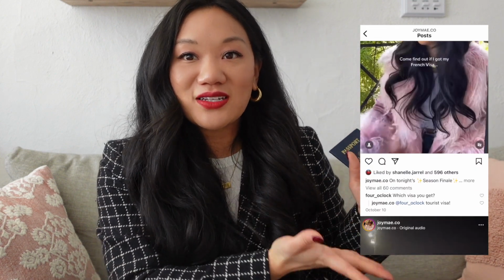So I got it back, and when you get it back, you find out in your passport if you have the visa or not. I'm not going to show you guys because it has my numbers on it and stuff, but it'll have the visa card in there, and it'll show you what type of visa you have, and it's really exciting. I did a little unboxing of mine. You guys can check it out on my Instagram or on my TikTok. You can see either one of them.